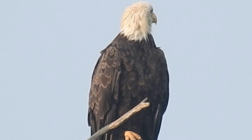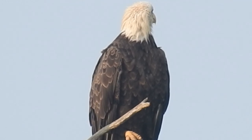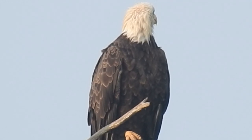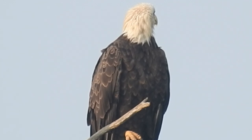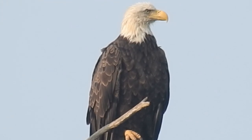And the very first time that I saw the eaglet, he was eating something. He was tossing something really big to the side because he was pulling on it. It looked like it had fur on it. Looked like it could have been a rabbit.